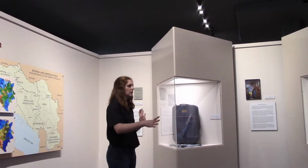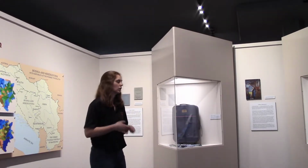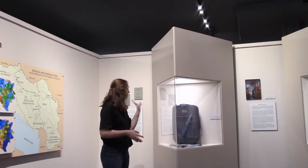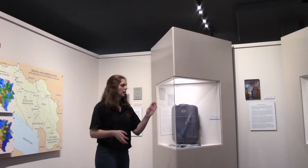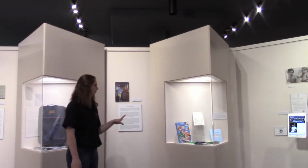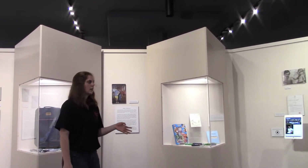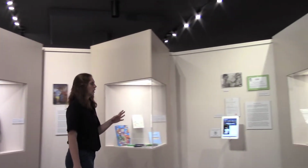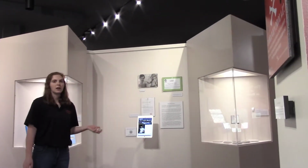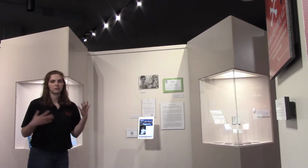So these three display cases illustrate three families that are living here in Bowling Green in their journey. So in this one you have suitcases and photos, and then in this case over here is about a teenager who survived the war and came here to Bowling Green. And these are her notebooks, her backpack, her trading cards. And then in this next case is about losing a family member and finding out that they have passed during the war and not knowing for many years.